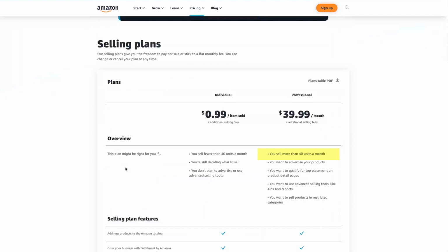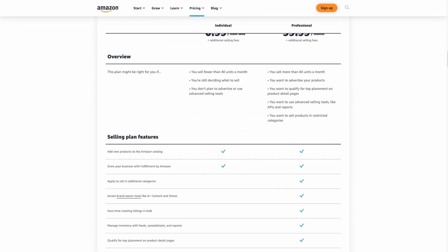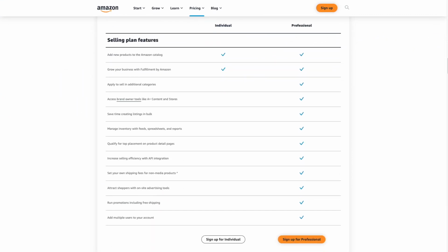However, as you can see here, if you sell more than 40 items per month, then it's not worth it to have the individual plan. With the professional plan, you also get access to all of these extra features, as well as marketing and advertising tools, such as being able to do coupons, promotions, and access to the PPC or pay-per-click advertising system.